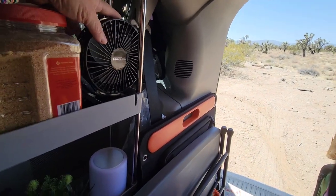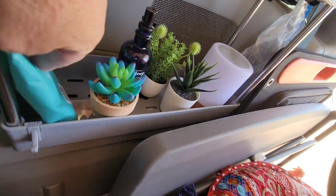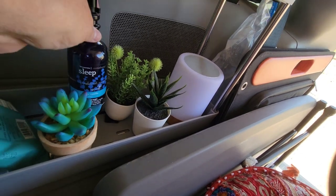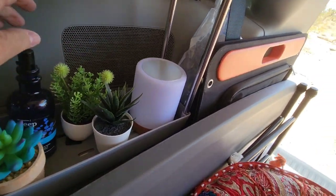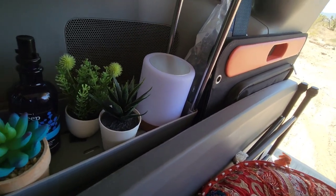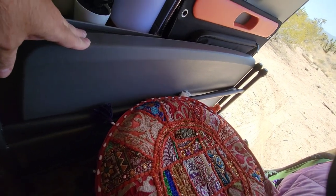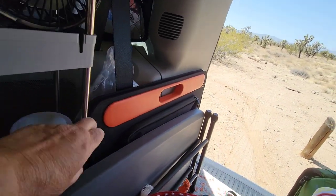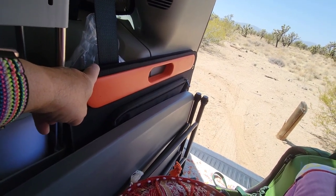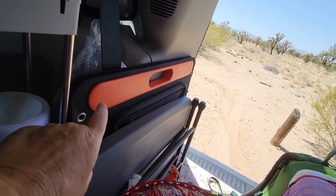A rechargeable fan. Some wipes, toilet wipes. Some plants. Some nice lavender spray. Touch light, which you're not going to see because it's too bright in here. And when I'm boondocking, I have a fold-up table here. And this is my 100-watt solar panel from Jackery. Plugs into the Jackery and keeps it charged up free with the sun.